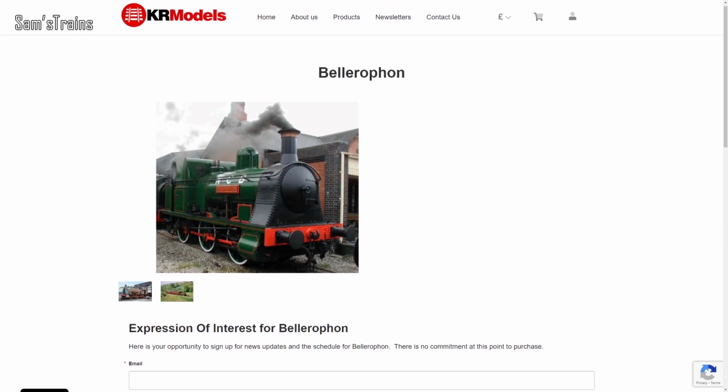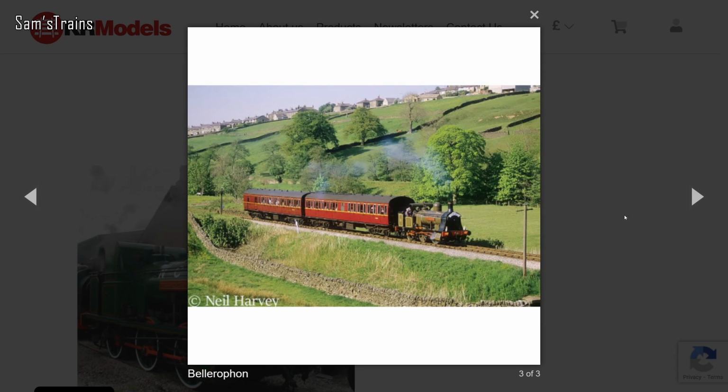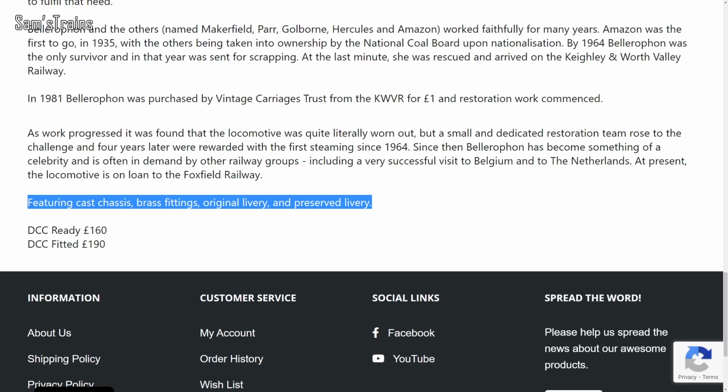This is a very, very unusual looking locomotive built in the 1870s. So again, we're talking pre-grouping era, aren't we? There are some pretty impressive features promised. They're supposed to have a die-cast chassis, brass fittings, and there are going to be two different liveries available. Apparently, these locomotives have very, very complicated valve gear as well, or at least in model form they do.